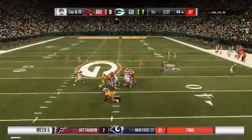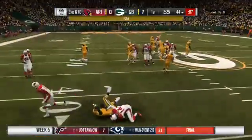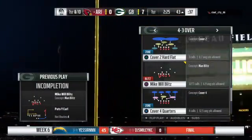Here's Rosen to throw. And this is going to be intercepted. Picked off by Jamal Adams. And his guys are going to take over at the 39-yard line.